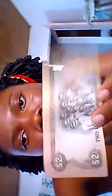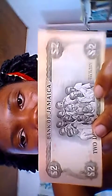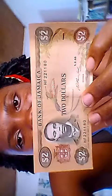So this picture with the children, obviously it's some Jamaican picnic there. And you see some straight-haired children. You see someone who looks Indian or whatever background they're from. So it shows there. Paper $2, and Paul Bogle on the front.